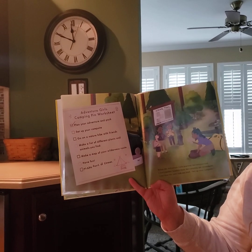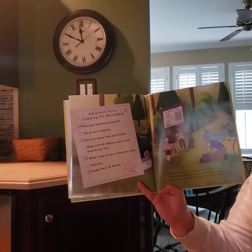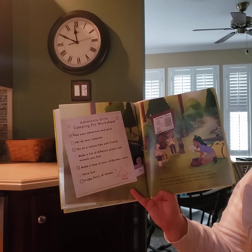When the adventure girls reached the campground, Cece's mother handed them the camping pin worksheets. Cece read the next task out loud.